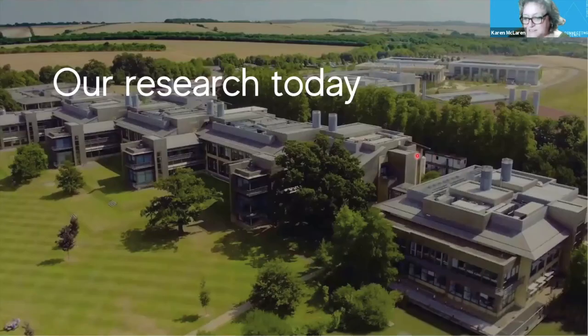So just to finish then, just to pull it right forward to today. This is our campus today. We're no longer in those buildings that we moved into. We're in state-of-the-art, built for scientific research laboratories.